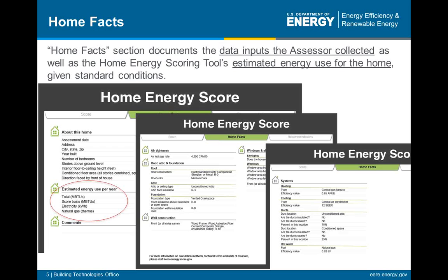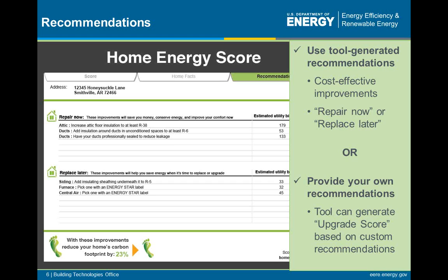And then it also breaks it down into the energy types of fuel uses that are in that home. So if it's using electricity, it'll show you kWh. If it's using natural gas, there'll be therms. If it's using propane, oil, whatever the types of fuels are in that home, it'll give you a breakdown of what is expected to be used in one average year for one average homeowner. Next slide. The third and final part of the report that comes standard with the Home Energy Score are recommendations.